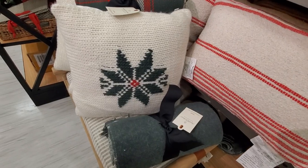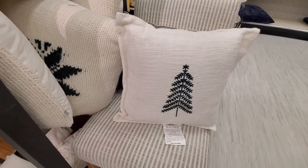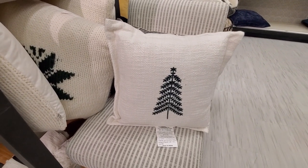And I also like the pillows. This one here is my favorite, the knitted one. They have some cute options. Let me know what you think.